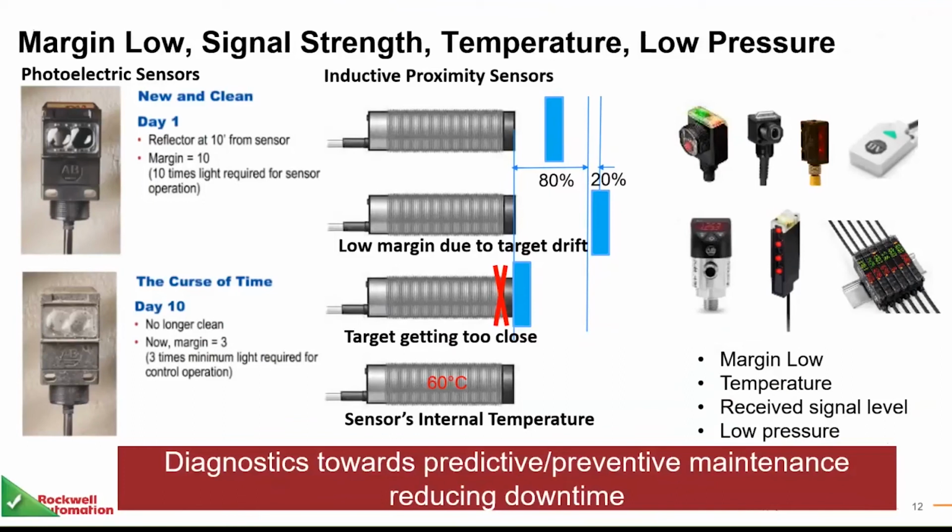If a reflector is misaligned, that does the same thing. It reduces the signal level coming back. On a diffuse sensor, it's the same way. When the sensor gets dirty, it will start going down in signal level.